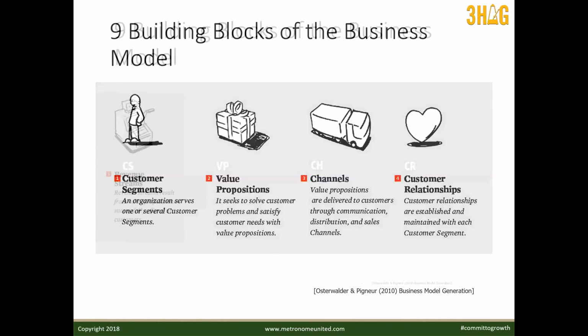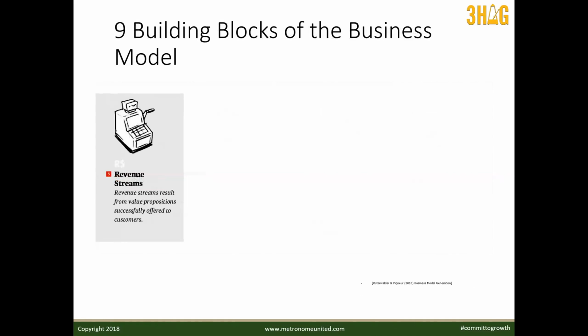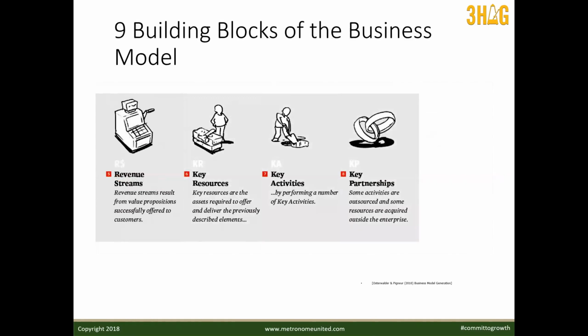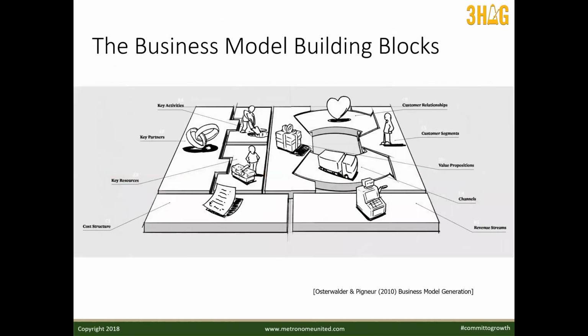If we look at the other building blocks, we've got revenue streams, which we can see in the market map, but this is actually shown in a different way. We've got key resources, we've got key activities, we have key partnerships, and we have cost structure. So those are the 9 building blocks. And the great news is that, of course, it got put onto one view, one piece of paper, and it all fits together quite nicely.